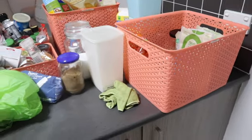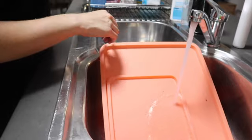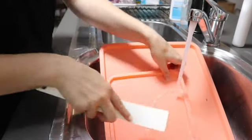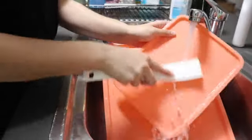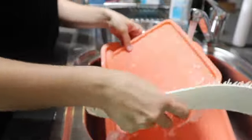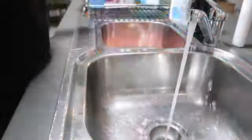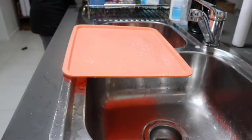I'm just wiping down all of the trays, and giving them a good wash because they seem to accumulate a lot of dirt. Again, you can't really see how gross it actually is on camera, but it was really sticky and nasty and needed a clean. So I'm doing that with all the baskets as well, and I'm going to pull everything out and resort it.